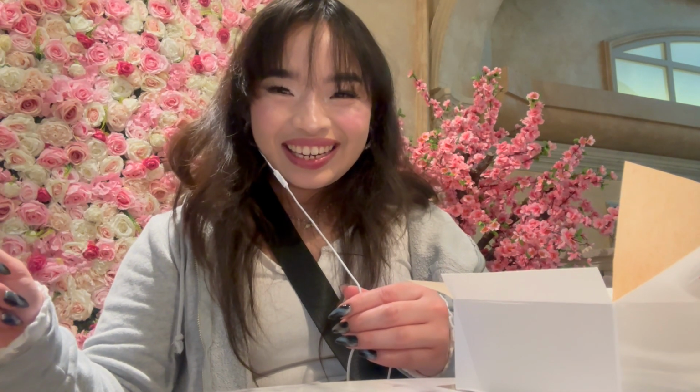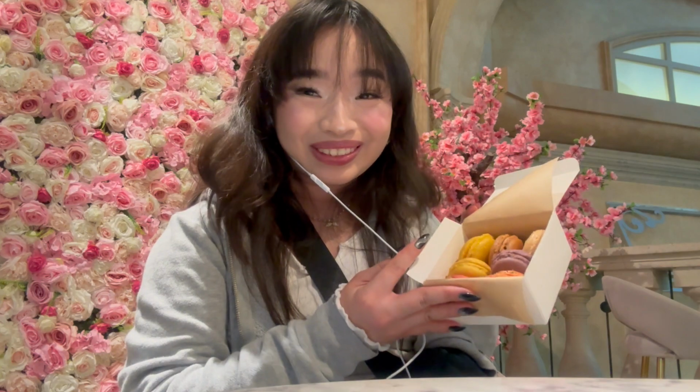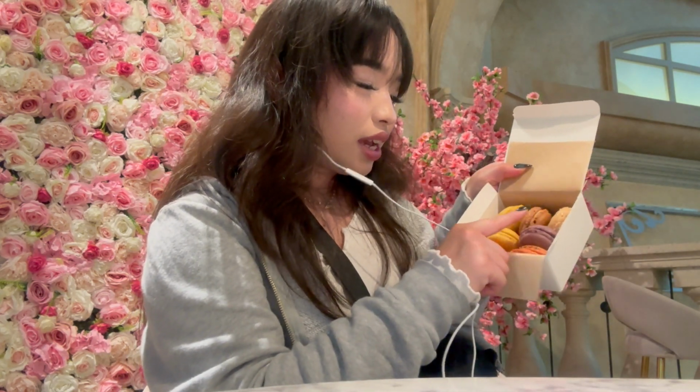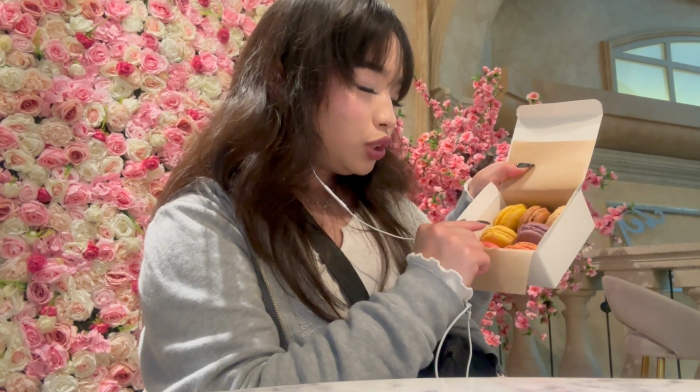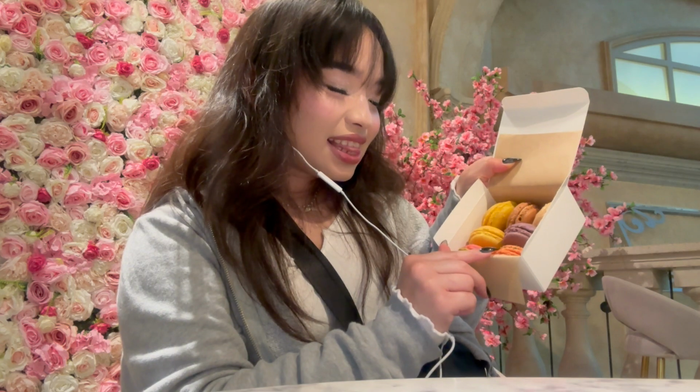Hi, I hope you can hear me. I'm here. We got macaroons. I love macaroons so much. They're literally my favorite dessert, and I'm so excited to try it. We have 7 of them. So right here we have coconut, salted caramel, 2 lemon creams, a lavender white chocolate, and then a strawberry key lime, and then a mango. So I'm so excited.